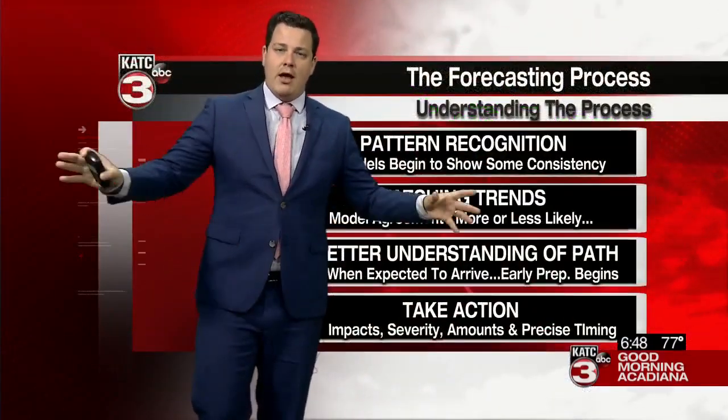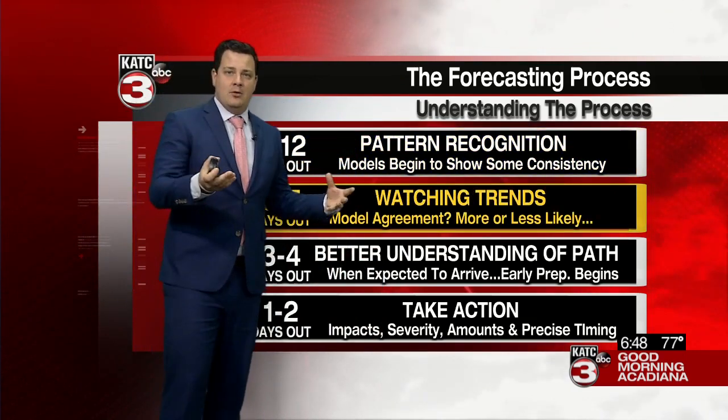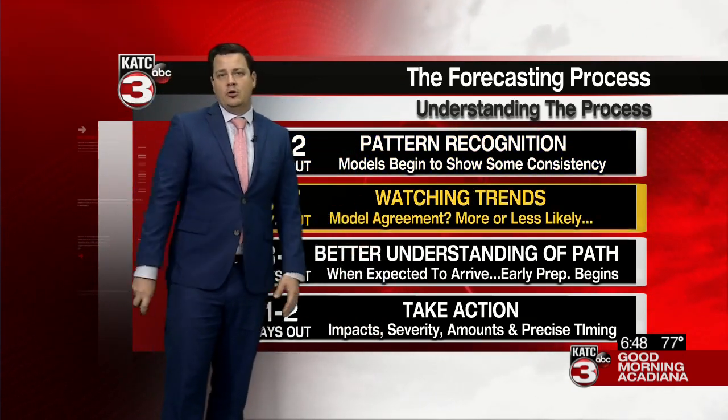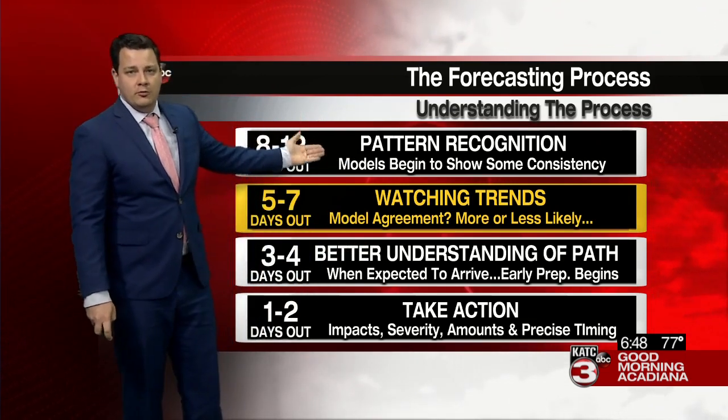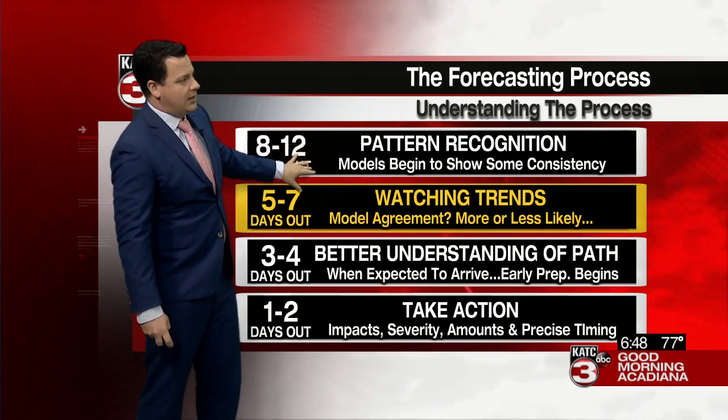That's why we can't take one look at the GFS and just say, great, we're out of the woods. But on the other hand, it doesn't necessarily mean that you follow the Euro and it's all doom and gloom from here on out. We're going through the forecast process. We recognize that there was something going on. We were getting a little bit of consistency.